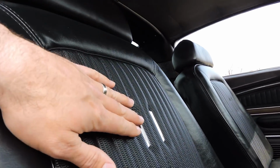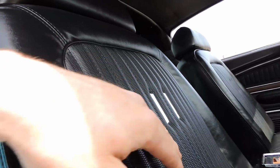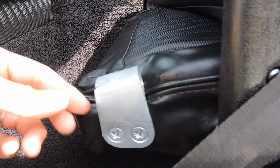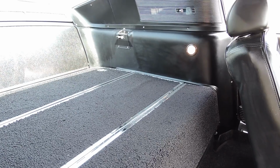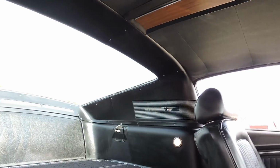It's just fantastic. It's got the correct seat covers on it with the double chrome in it. When they did it, they did all new seat foam. It's very comfortable. They took everything apart and did it right. Took all these pieces apart. Back seat is excellent. We got seat belts for 2 in the back. After I took the pictures, I just folded this down. It does have the rear fold down.